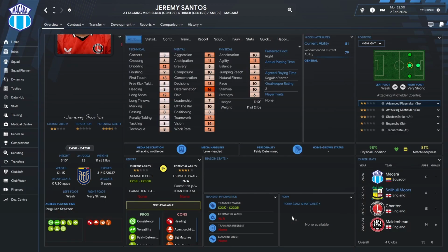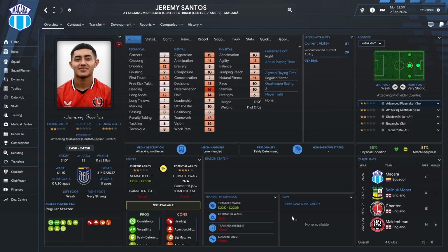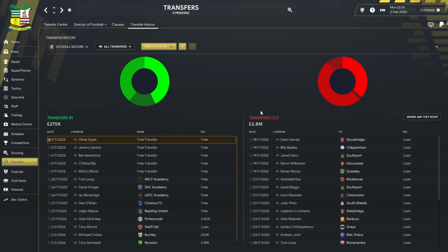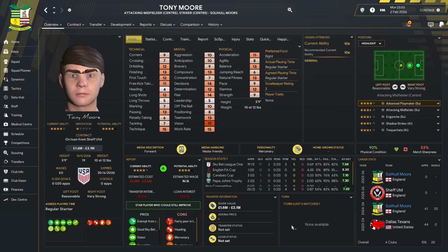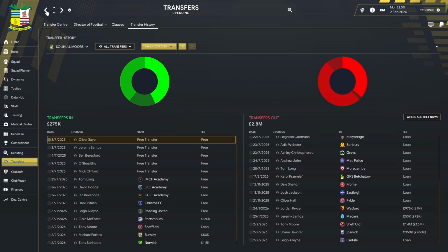The next player to leave us was Jeremy Santos, a player who only joined us in the summer, but it was very clear he wasn't going to get into our first team. He only played 6 games, so we moved him on for $53,000. The next player to leave was Tony Moore, another one of those players we signed from the Dallas Texans. He did do really, really well for us, and I thought he was going to be a big player for the future. But once again, the money came in for him, and he has been allowed to go to Sheffield United. We have retained him on loan, so we know all about Tony Moore. But it meant that we had another 1.4 million rising to 1.6 million in the bank.